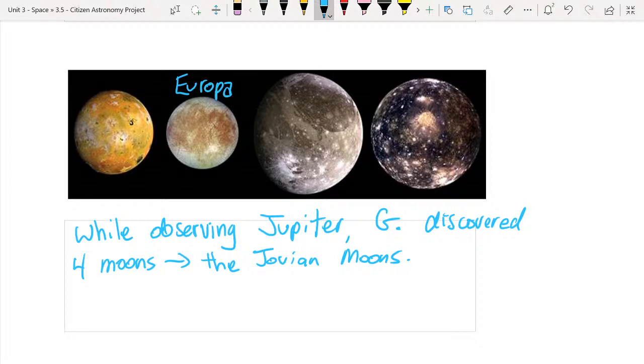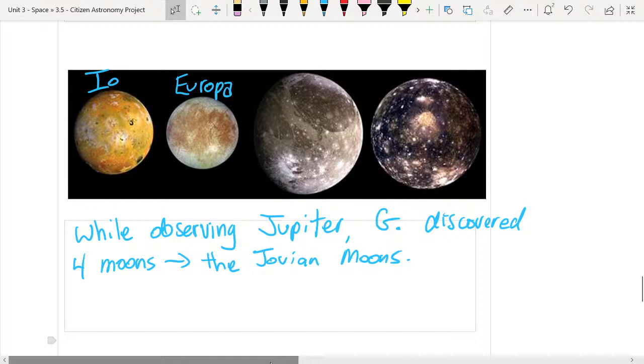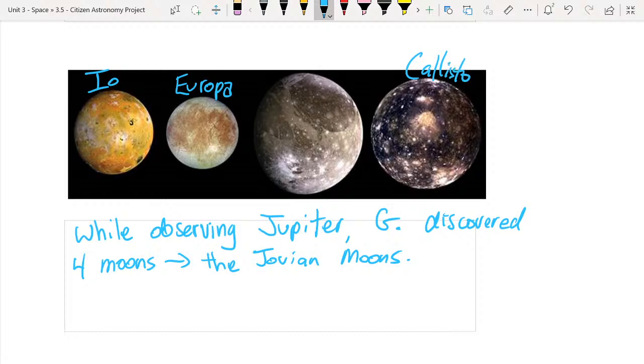Hey, okay, we loaded. That is Io. And then, is that Callisto or is that Callisto? That is Callisto. And that means this must be Ganymede. Ooh boy, can somebody do a spelling check on Ganymede for me? Is it G-A-N-Y-M-E-D-E?